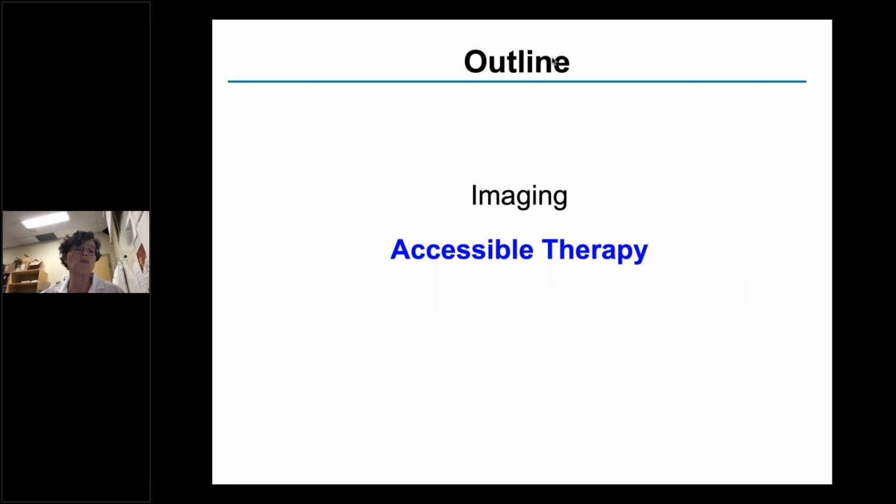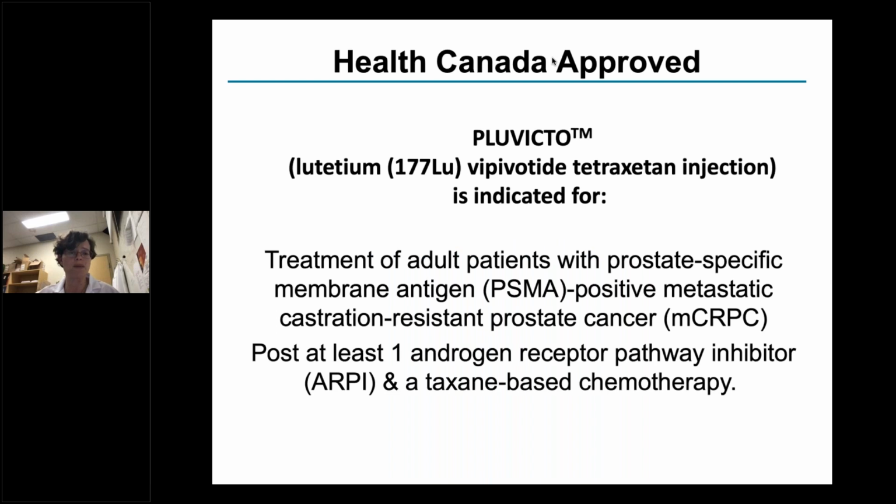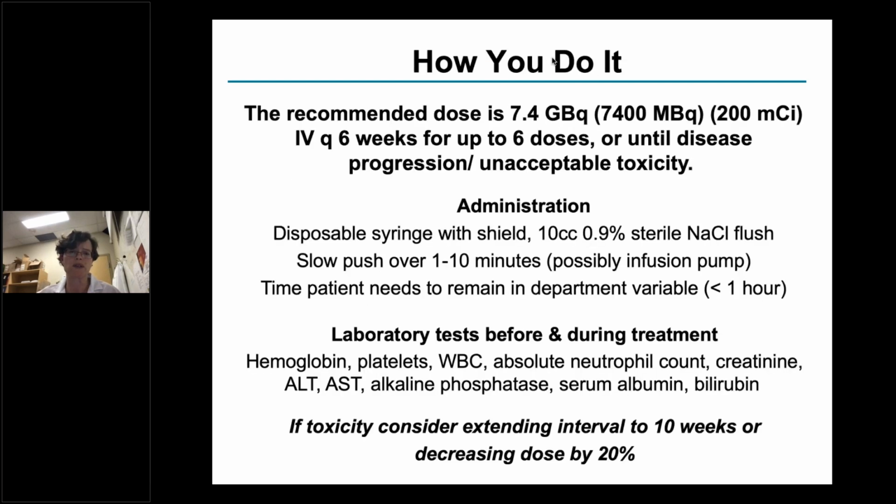So when we talk about our therapy, what do we need in terms of accessibility? Well, as has already been mentioned, the treatment that is Health Canada approved on the monograph is for adult patients with PSMA-positive metastatic castration-resistant prostate cancer who have had at least one androgen receptor pathway inhibitor and a taxane-based chemotherapy. There's almost no doubt in my mind that as the data rolls out, the PSMA RLT will become more and more effective even earlier in the course of the disease.